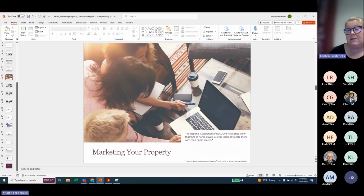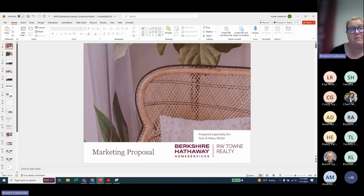So I have finished this. I'm going to pretend I have filled in all of this information and I can go ahead and do a couple of things right from here. I can just save it and come back to it later if I want to. I can save it as a PDF. I can do all sorts of fun things with this.